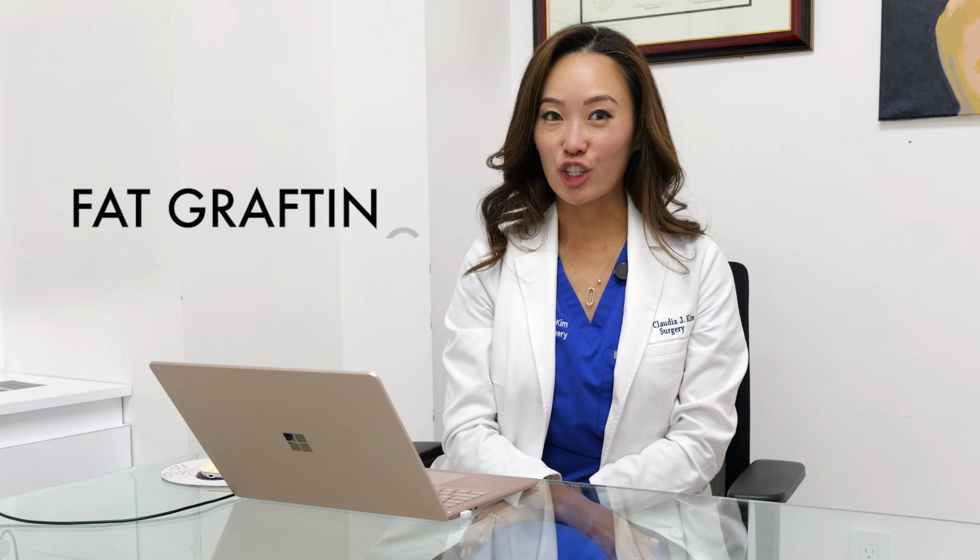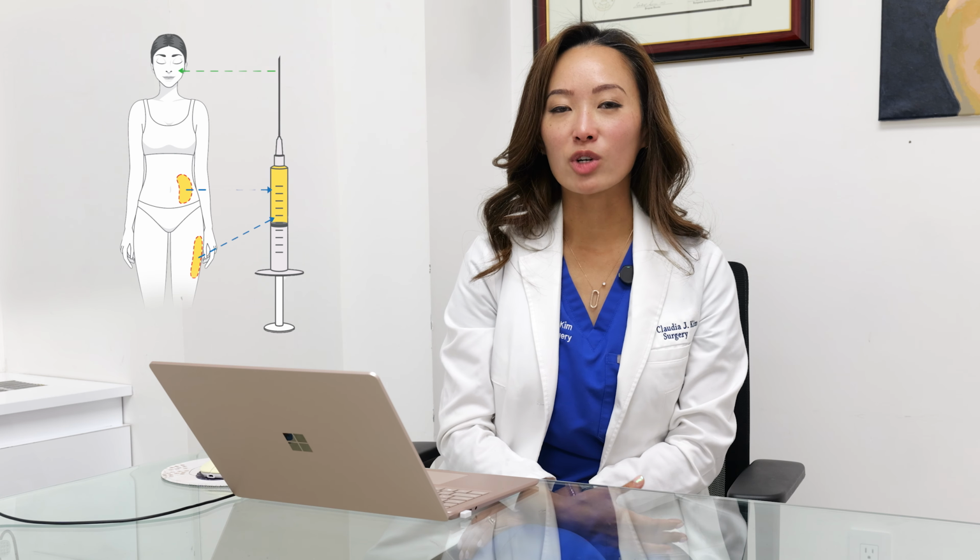Today, we're going to talk about one of the most elegant natural ways to restore volume and sculpt the face and body, which is fat grafting. So you may have heard it being called fat transfer, or more specifically for the butt, the BBL or the Brazilian butt lift.